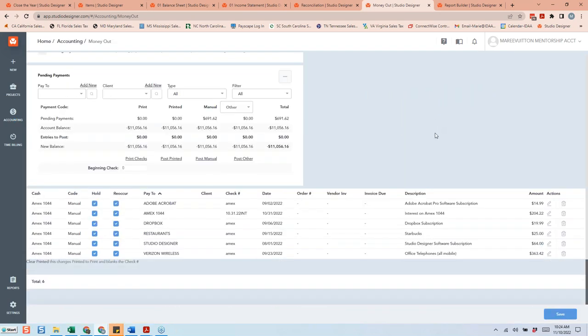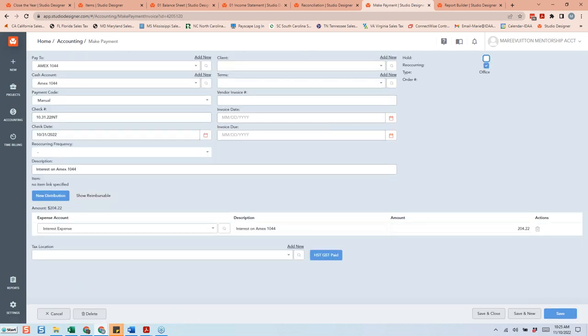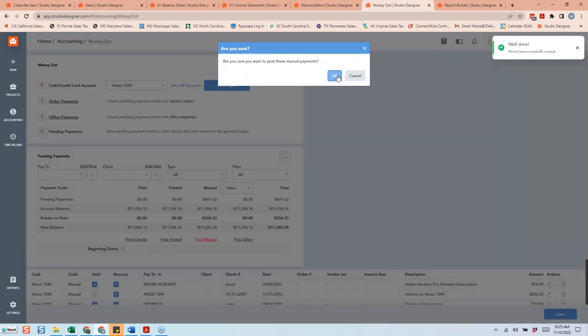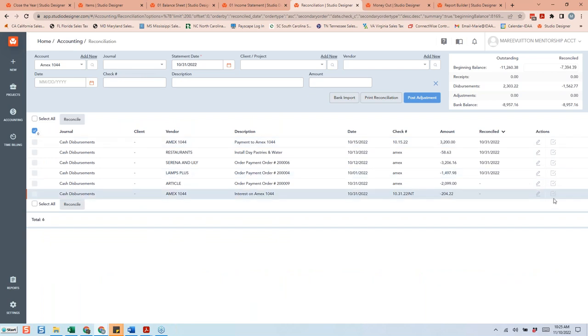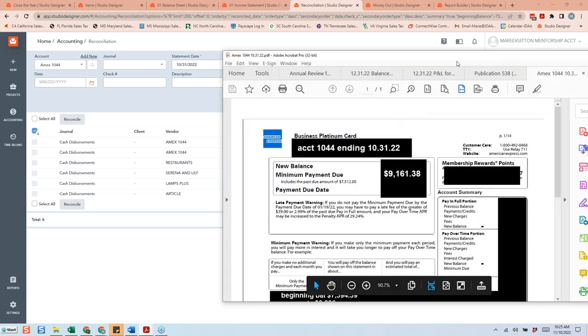Okay, and in here, it looks like I just didn't post it. So this is my interest for the bank account, or for the, I'm sorry, Amex account. So I'm going to just go ahead and do that. Let me post it. So that way, now when I select it, we are now at 9,161.38. And that does tie out to my Amex statement, and I'll just show you here.